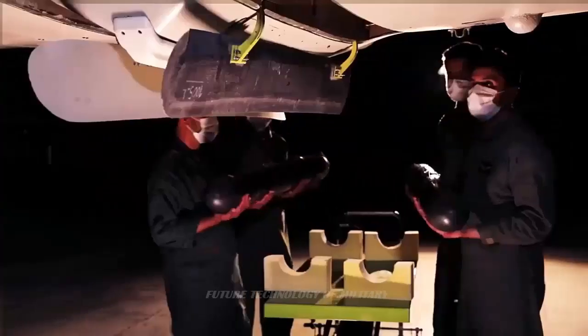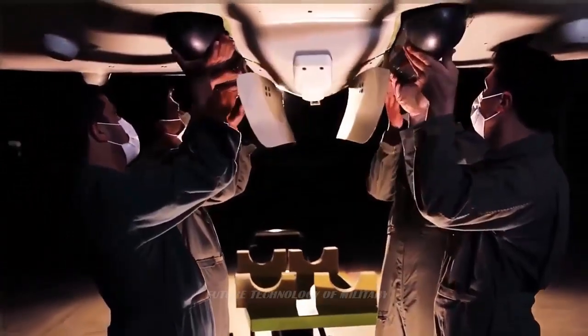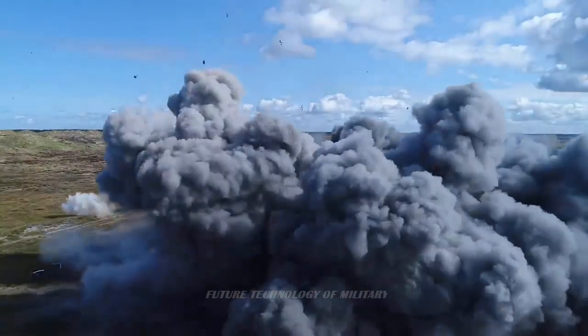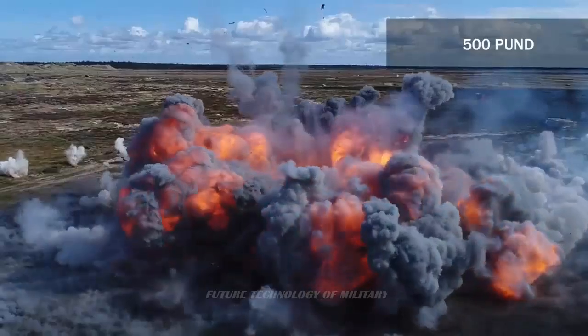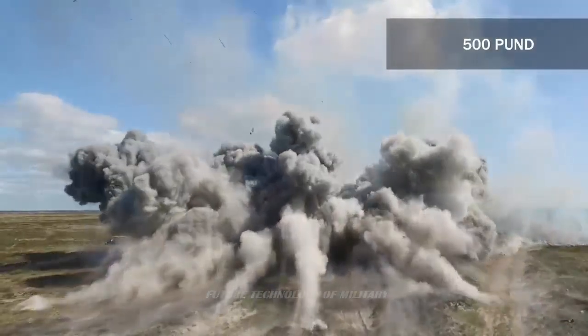This bomb has an infrared seeker mode that enables it to engage with fixed and moving targets at night and day and in bad weather. The small warhead and high accuracy make it possible to use these ammunitions even when friendly forces or civilians are close to the intended target, and there is no need to worry about collateral casualties.